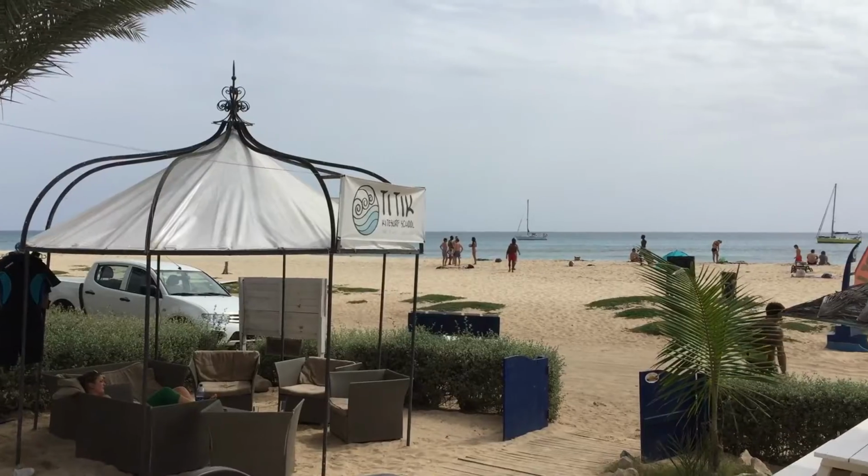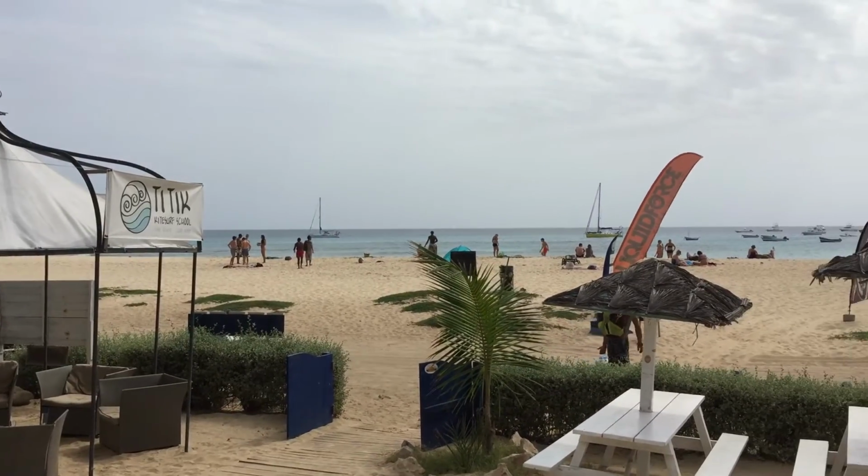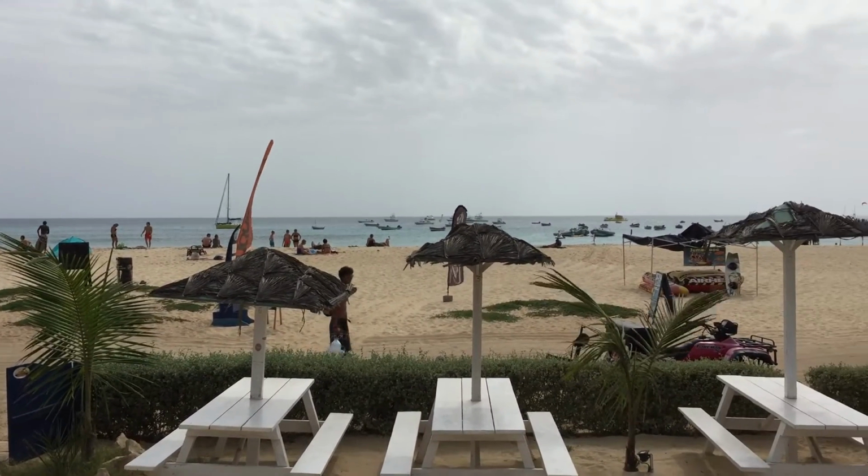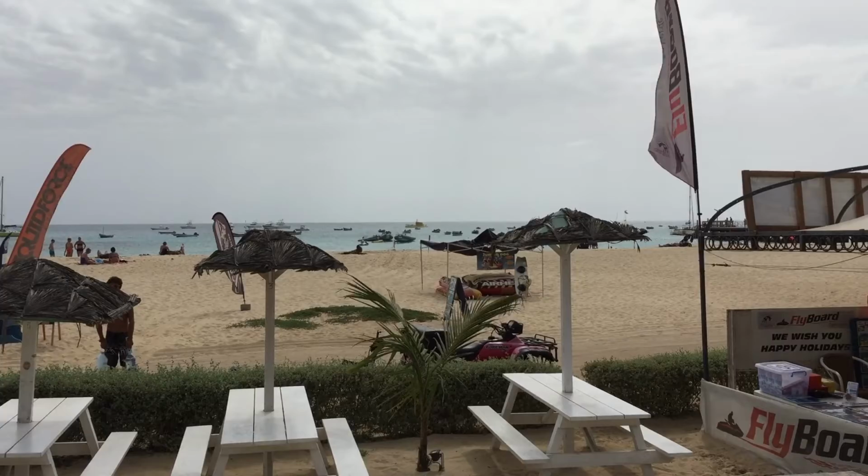Taking a short break at the Sal Beach Club for lunch here, which is right on the seafront. I think you can just about see some of the beach and the scenery behind me, and we'll show you more around the town of Santa Maria in a moment.